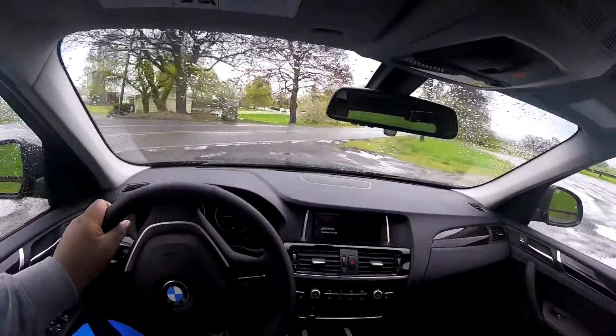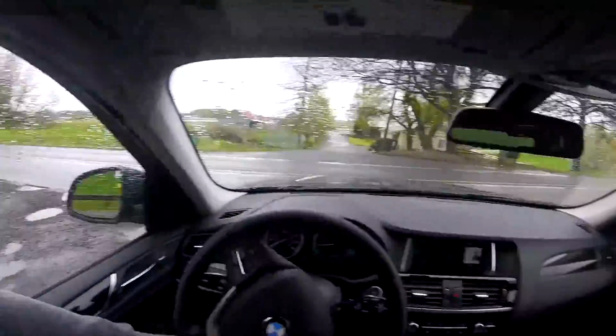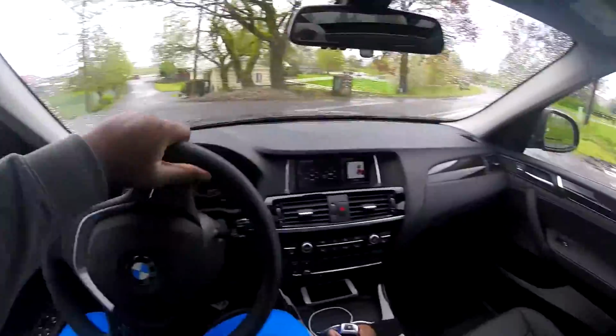All right, let's first bring up sport mode with the sport displays. Do a quick little pull here.